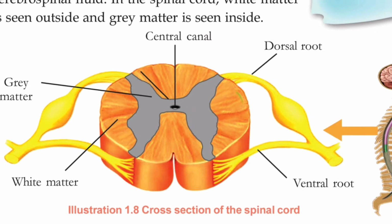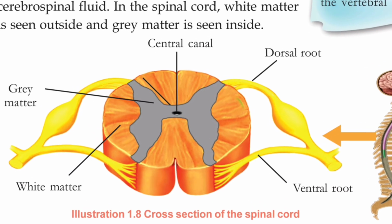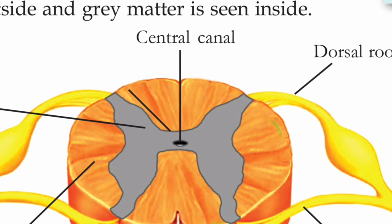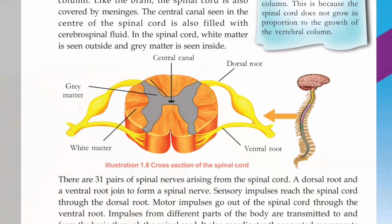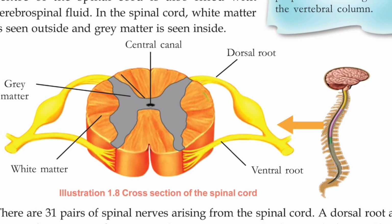You can see the spinal nerve as yellow colored here on either side of the spinal cord. Why is it called a mixed nerve? Because it is made up of nerve fibers like sensory neurons and motor neurons. You know, sensory neurons carry impulses, sensory impulses, and reach to the spinal cord through the dorsal root. And motor impulses from the brain and spinal cord are transmitted to different parts of the body through ventral root. So, dorsal root and ventral root join together to form a nerve.